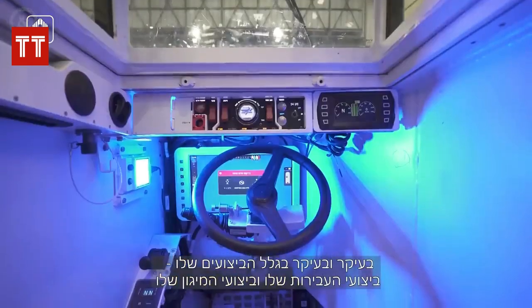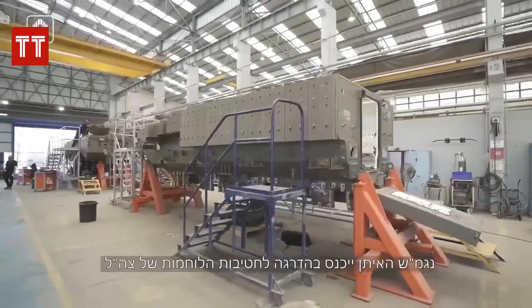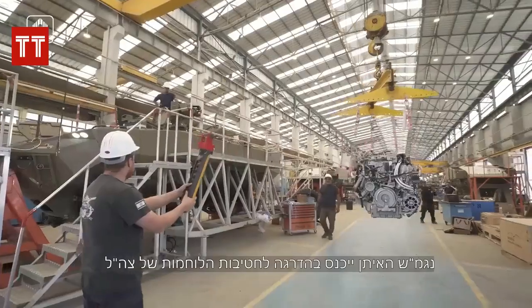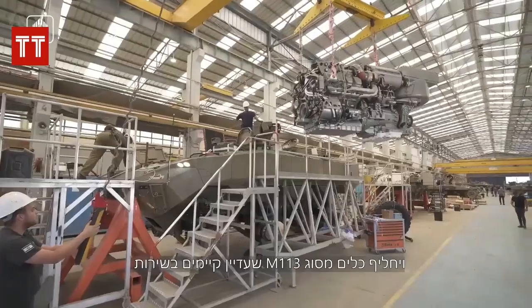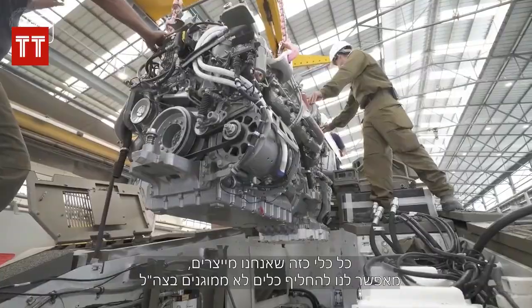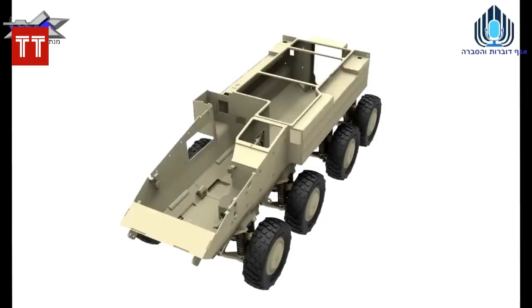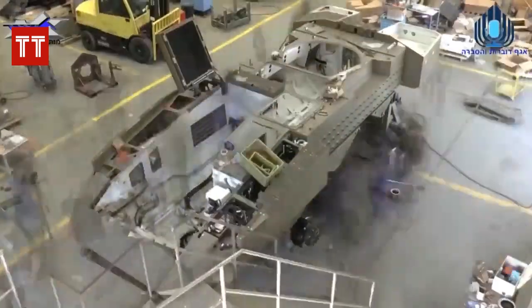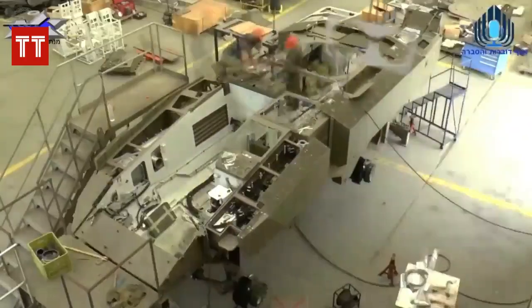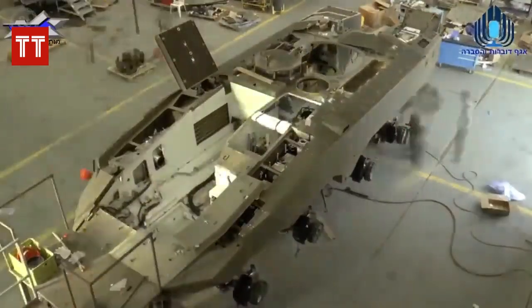Back to you, Chris. It took about 5 years to develop, and it was only in 2022 that Israel selected the United States-based Oshkosh Defense to produce the hulls. These were created at the Merkava factory at Tel Hashmer in central Israel, although the production is an international effort since over 1 million individual parts need to be manufactured and assembled, and 34 computers need to be installed for a final product.